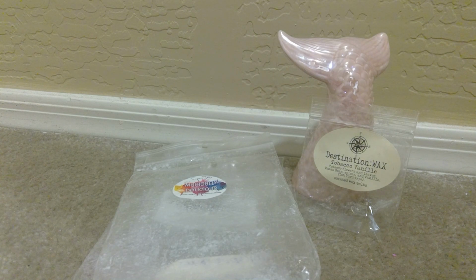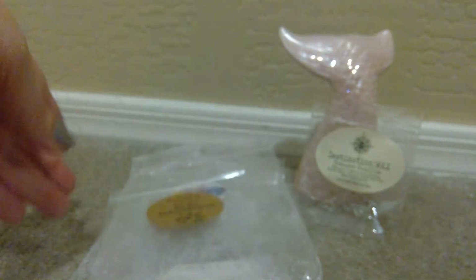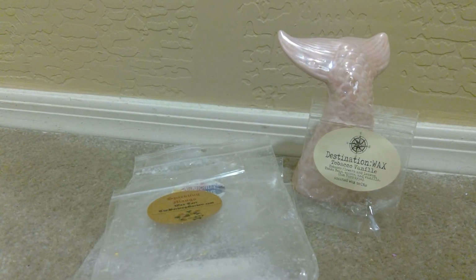From The Bathing Garden, this is Sparkling Mango, and that's exactly what this was. This was a great mango, like effervescent type of scent. This was fantastic. This was a ginormous sample. I had this going in my upstairs landing area. Really pretty, summery, just a yummy mango scent. Loved that. Probably got about 10 or 11 hours from that.